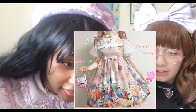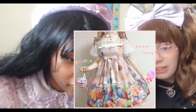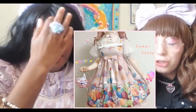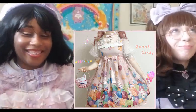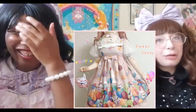Okay, so this is definitely an Easter print, not a birthday print, really. But it looks like there are balloons up here. So you know what? It's just festive, just Easter. Happy Easter birthday. That was way too perfect.